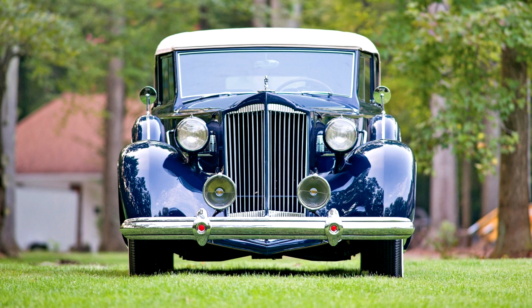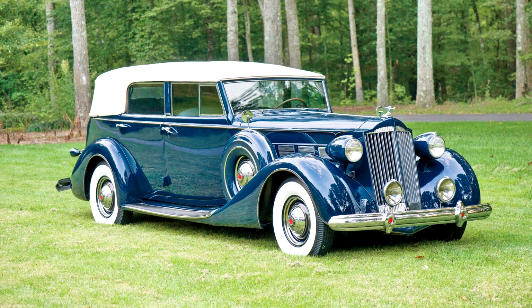Packard Super 8 Convertible Sedan 1937. Series 1502. Body style 1063. 135 bhp, 320 cubic inches L head inline 8-cylinder engine, 3-speed manual transmission, coil spring independent front suspension, leaf spring hypoid rear axle, and 4-wheel hydraulic drum brakes.